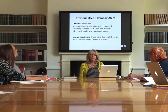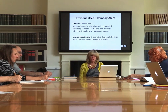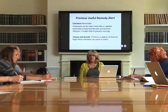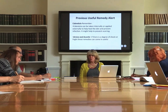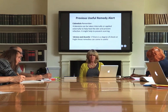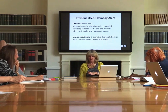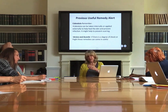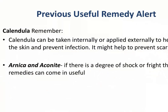Also remember, arnica and aconite, if there is a degree of shock or fright, and quite often with a nasty burn, somebody may be quite shocked if they've pulled a hot pan of water on their foot or something. You might want to give these remedies first. If you're going to be calling for medical assistance, give those, prepare your burn remedies, and they can have the burn remedies a little bit later once they've had the burn looked at, assessed and dressed.